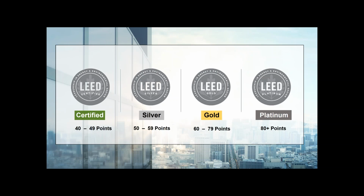There's 110 points on a LEED project. You have to meet all of the prerequisites. You don't get points for those. And then get 40 points to get certified, 50 points for silver, 60 points for gold, or a big jump, 80 or more points for platinum. Certified, silver, gold, or platinum. 110 possible points, prerequisites you have to do, LEED credits you mix and match to find the right combination for your project. So you might get a question on your exam, what's the minimum we have to do to earn LEED certified? Well, you might jump to the answer that says 40 to 49 points. Yes, but don't forget you also have to meet all the prerequisites.